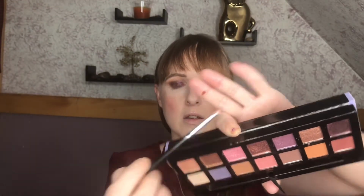Oh, I like that. And then I'm going to do the same thing to the other eye, obviously. I'm going to take the shade Celestial on this super tiny fine brush. Spritz it with some spray. You can use anything. You can use water. You can use setting spray. It doesn't matter. And I'm going to put that right here on the inner V of my eye.